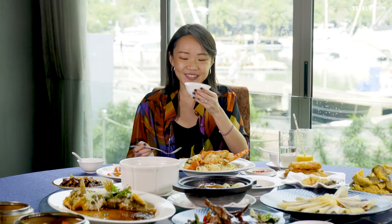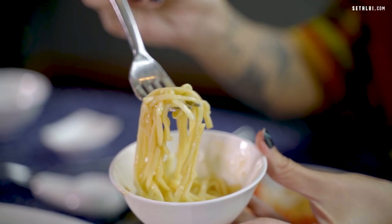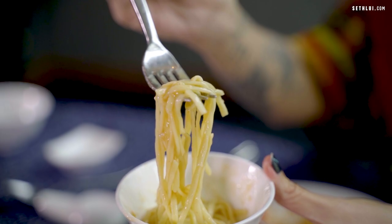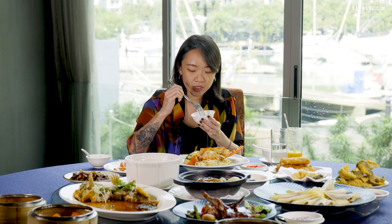Best part, noodles. I love ifu noodles. Ifu noodles is so fragrant, so soft. Okay, it's not the al dente type, so don't expect it to be like your pasta or chewy. It doesn't really have a bite. It's very soft and it's braised to near perfection. Together with the lobster broth, every bite is so fragrant and so rich.